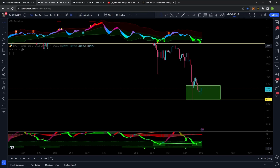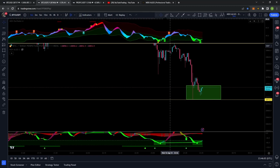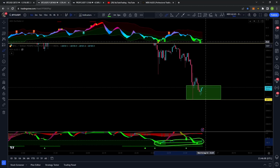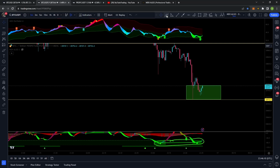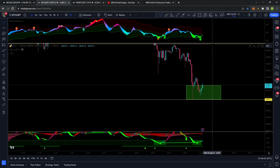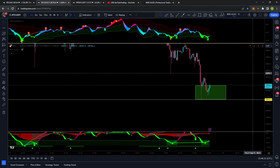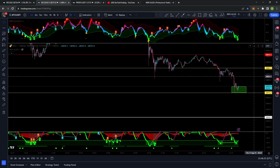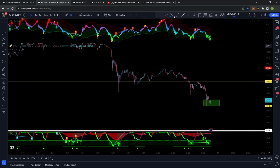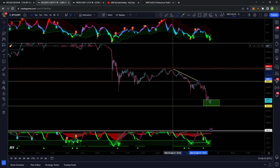What are the other indicators saying? The 1 minute is showing some bullish divergences. Some nice bright green dots here. The oscillator 4 up here as well does have that. Let's see if we can find any other wedges while we're here kind of watching. Here could be our second touch point.